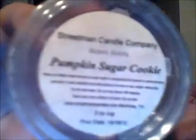From Streetman, Pumpkin Sugar Cookie. I've had a couple different pumpkin scents from Streetman, and I just don't think I like the pumpkin that she uses, because it's just very much a straight pumpkin. It doesn't have spice or any kind of sweetness to it. The sugar cookie in here is really nice, but the pumpkin's just kind of not for me.